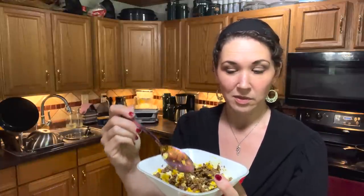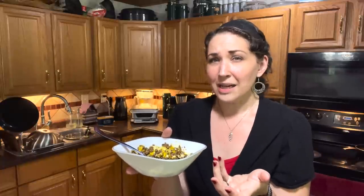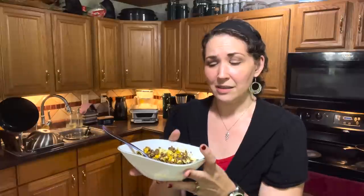If you had some chicken skins, you could use those like chips and dip that in there. This also would be really good with like some bacon bits, as long as it fits in your macros. If you wanted to do a salad, you could, like a taco salad type thing.